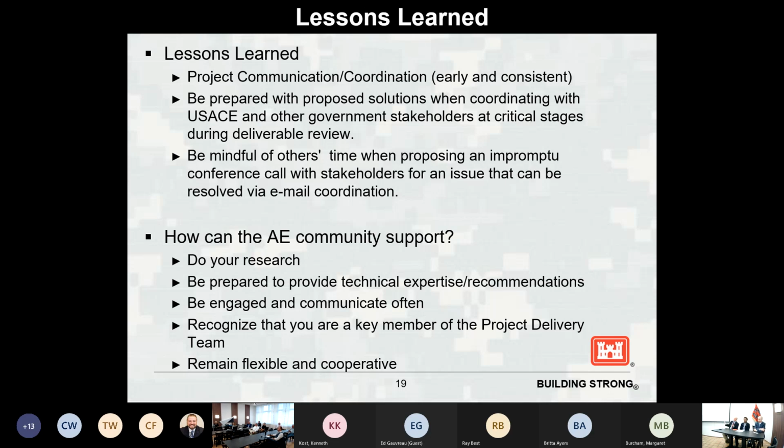Anyone else, questions or comments, the rest of the team? I'll give a specific example. We talked about the transition back to in-person meetings and hybrid meetings. One of the things that came out of a recent trip, we were traveling around Germany doing some Army family housing work.